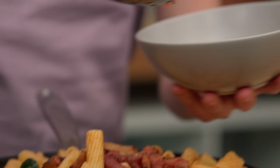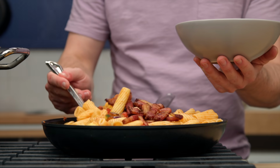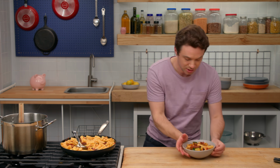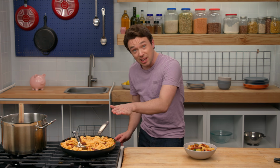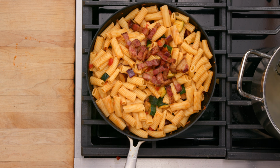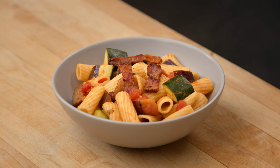All right, we got some pasta right here with a bunch of veggies. I'm getting some of the tomato on there. So, look at how much pasta I've got left here, and look at the size of this bowl. And you gotta remember, all of this is $6.17.